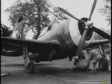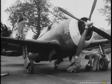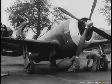Out around the field, the ground crews put on the belly tanks that the Thunderbolts will need today to do their job.